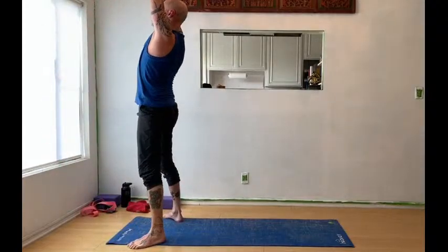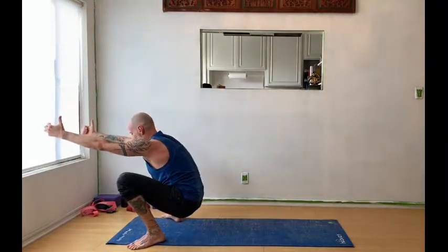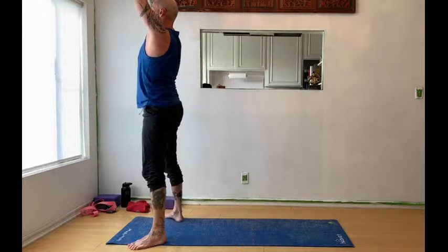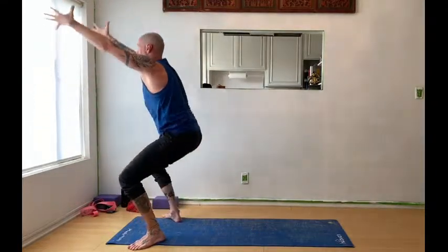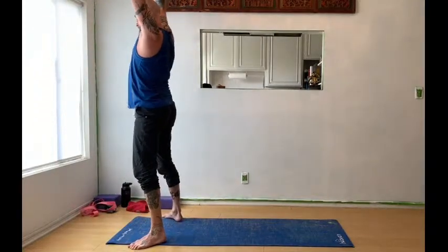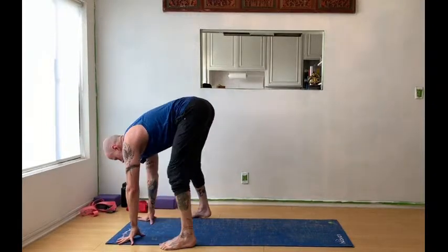5 rounds. Squat up to stand. Inhale. You can keep your arms up or forward or down. Squat. 1. Up. Strong center, especially as you lower. 2. 3 more. Last 2. Final 1. Hands down, ragdoll. Keep your feet a little bit wide.